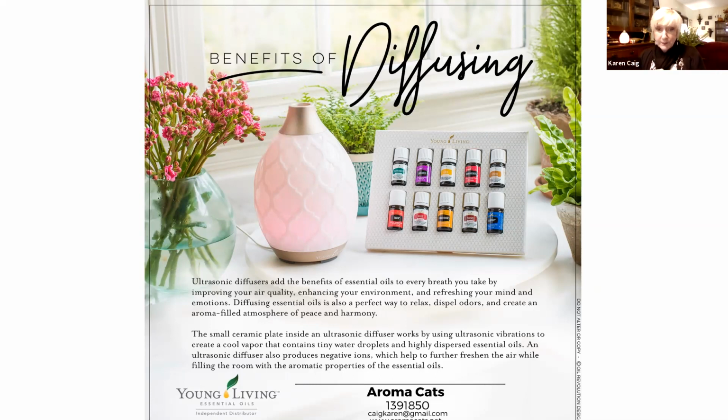If you don't know how bad the candles and incense and Febreze and all of those things are for you, just do a little Google search on those sorts of things, and you will find out why. All you want to do is just diffuse in your house.